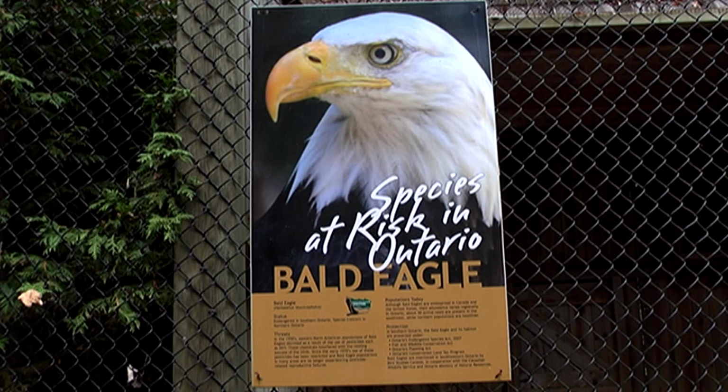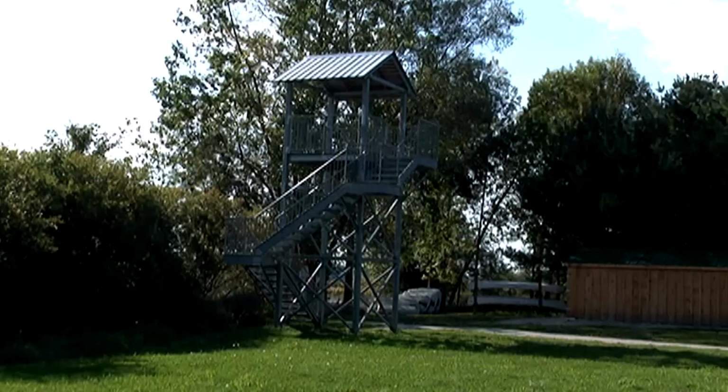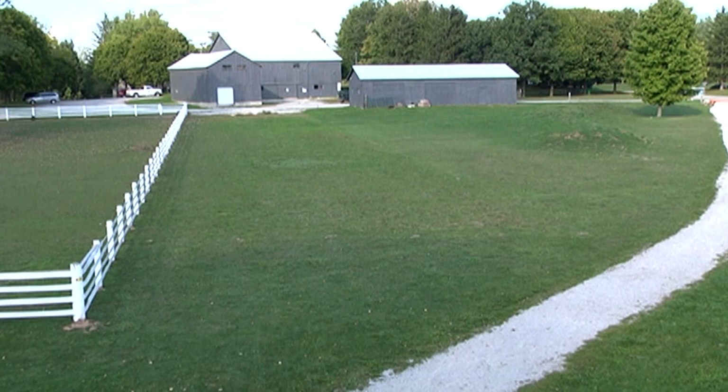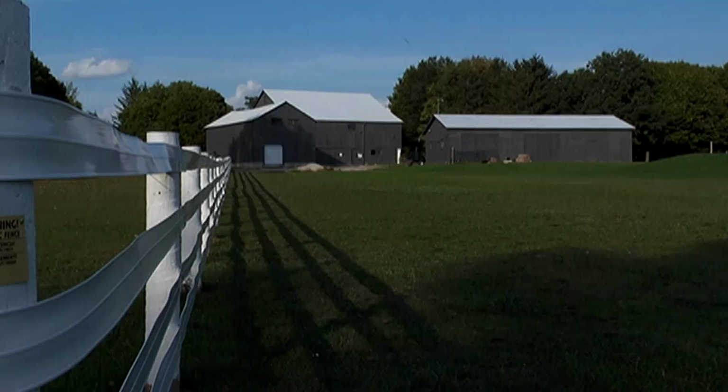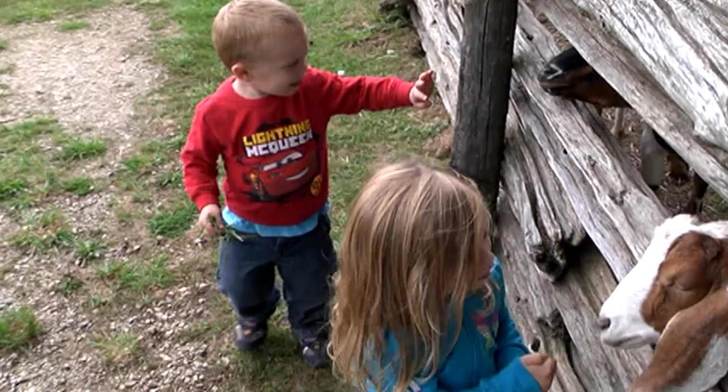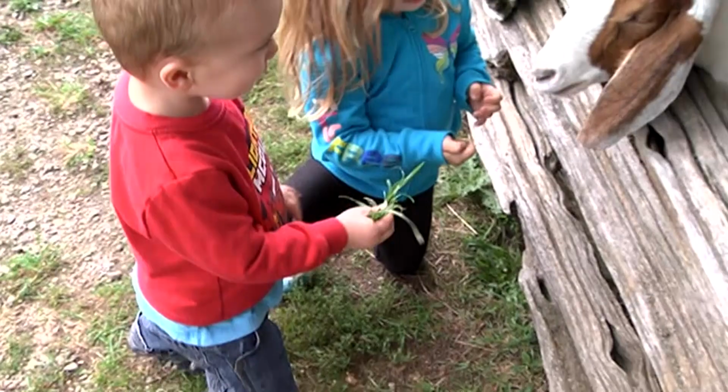There's a huge picnic area, and at one end of that picnic area is this viewing tower. You can get a sense of how big Mountsburg is. It's 472 hectares, or about 1,166 acres. From the viewing tower, I could see this barn. The great thing about it is they have a pen where people can interact with the animals, and kids will take grass from around and feed them by hand, and they're very tame.